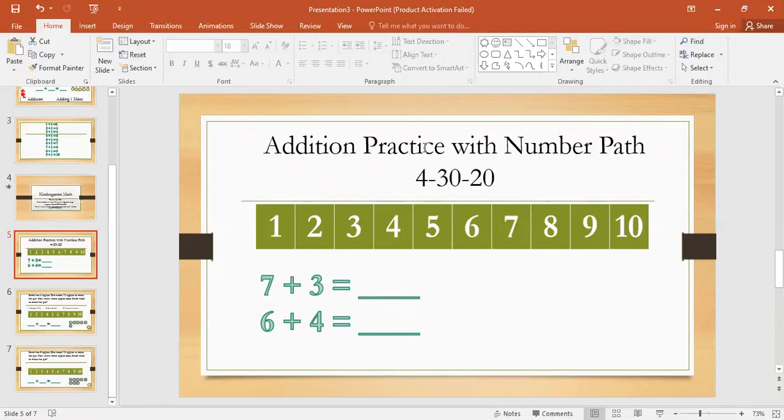All right, great job, guys. So let's go ahead and go over these 2 problems. Make sure that we really understand how you can use the number path to answer your addition problems. So our problem number 1, we have 7 plus 3 equals our mystery number. If you already know this by memory, that's a really great thing. That's what we're going to work towards, being able to look at 7 plus 3 and knowing what that answer is.